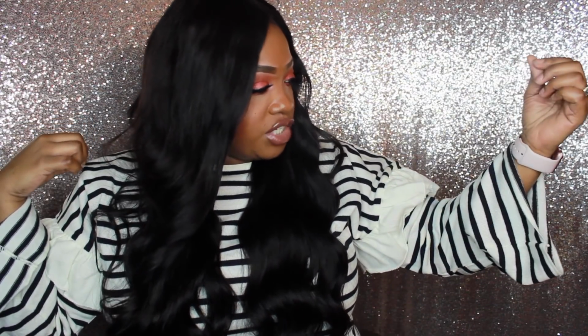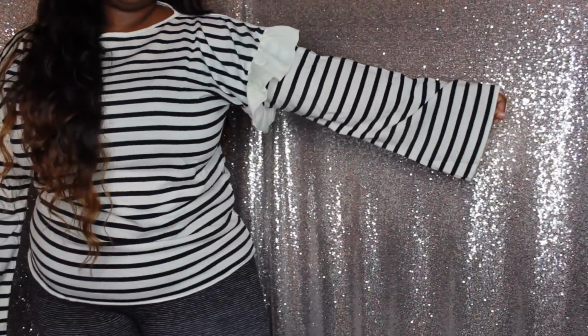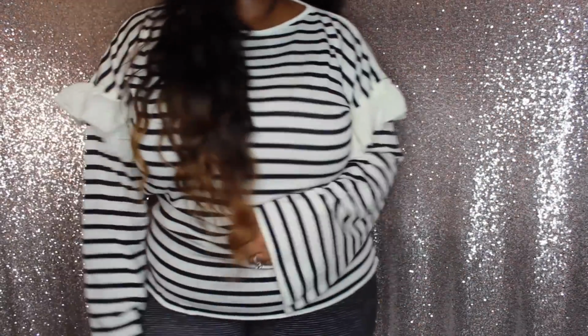I almost forgot, it is super duper cute. It's like black and white stripes. No, I think it might be blue and white stripe. It's like a navy blue and white stripe, and then it has that ruffle detailing right here on the sleeve, and I thought it was really cute.